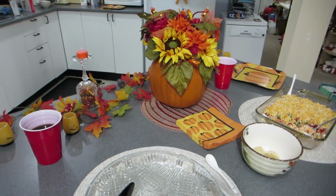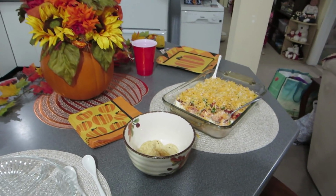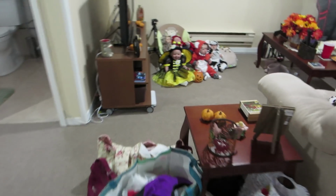Hi guys, so we're here for a Halloween party. We've started off with some dip and chips, and we've got all the babies in costumes.